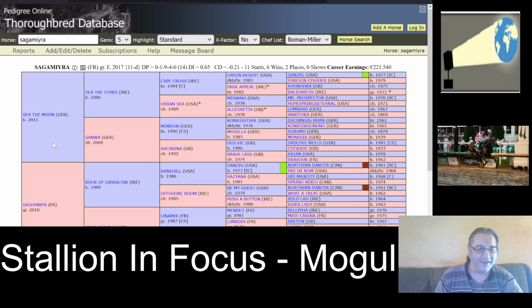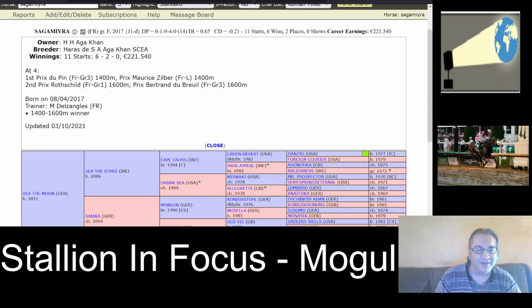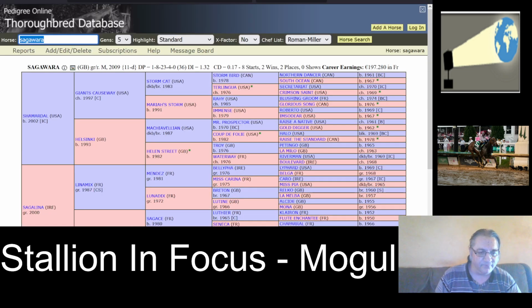But yeah, there's people that think Mogul won't make a stallion. Interesting. Sagamira won the Prix de Pen Group 3 at 4, and she also won the listed Prix Maurice Zilbert. And she was placed in the Group 1 Prix Rothschild as well. Very, very good horse. People can't say that she didn't do well. Foaled in 2017.